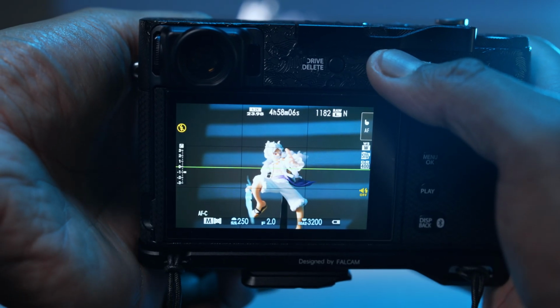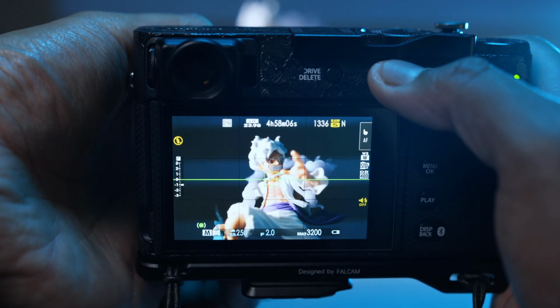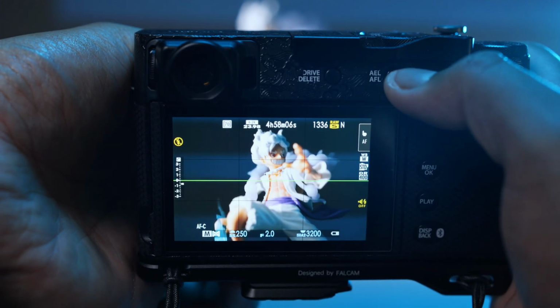I don't need this big old full frame sensor, and I don't need a big old full frame lens either. In front of the sensor is a fixed 35mm full frame equivalent lens at f2. So it's gonna be good in low light, and at the same time, it's good for a compact size. It's almost like a pancake lens.